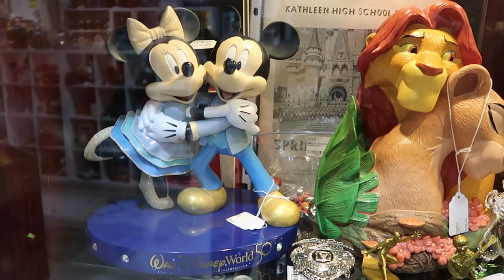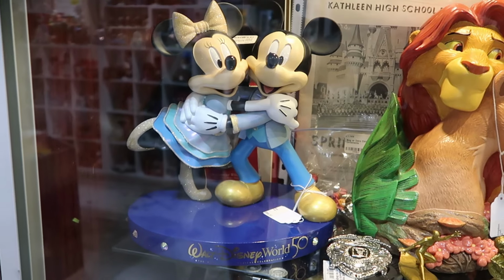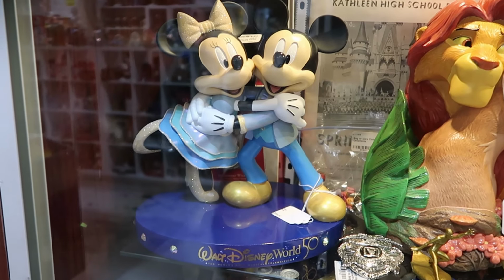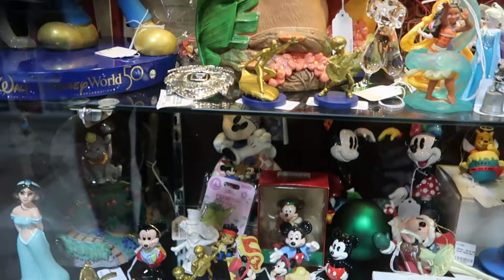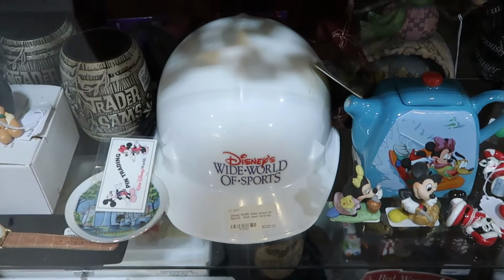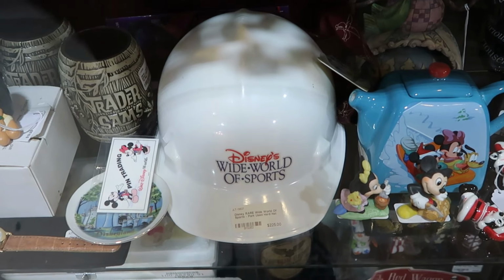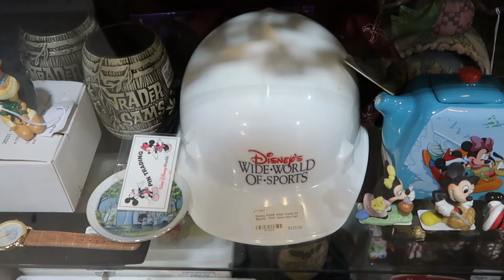Let's see what we have in this cabinet here. They have a 50th anniversary statue with Mickey and Minnie hugging it out. It does come with the 50th anniversary collector's base. That's a really cool find here at the Lakeland Antique Mall. But underneath there, I do want to show you, here's one of the hard hats from Disney's Wide World of Sports. This was used by a cast member many years ago, $225 for that one.